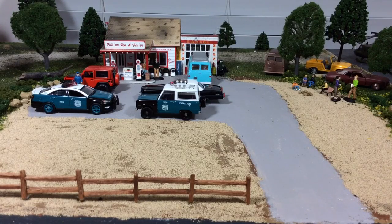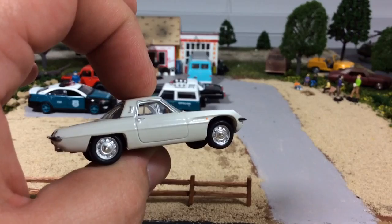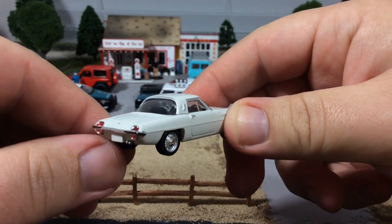So I have some Johnny that I want to show, I have some Konami that I want to show, and I have some Tomica Limited Vintage that I want to show. So I'm going to start here with the Konamis. This is a Konami I think 2006 Mazda Cosmo Sport. And it's a casting that I don't have. I have a Cosmo, but the one I have is a much later model, and I think it's from the late 70s.